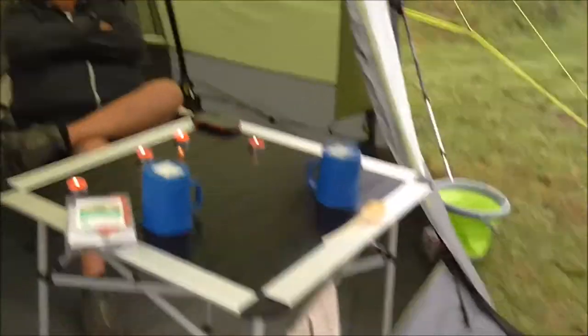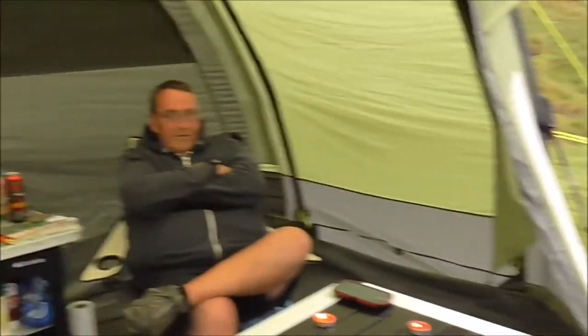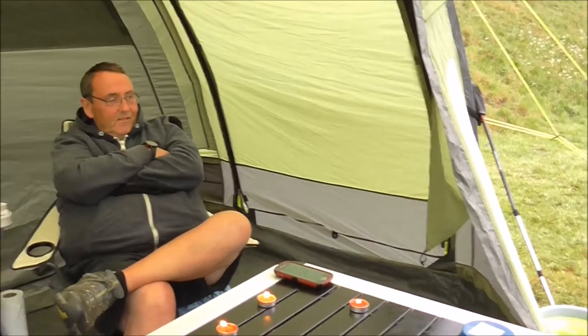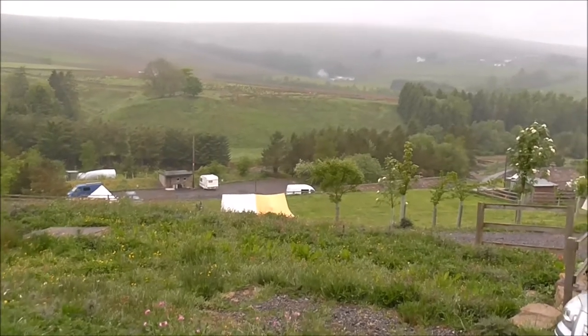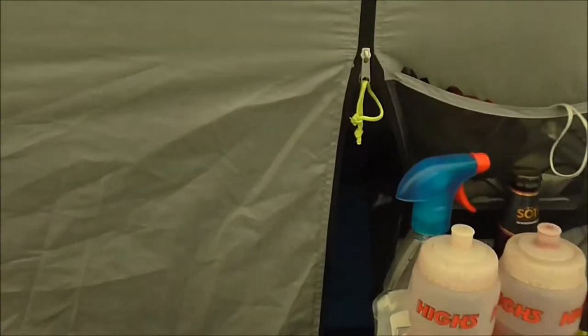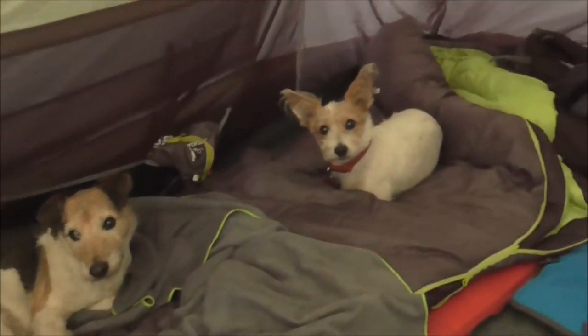But it's been a good day, man. Spot on. Enjoyed it. Cold now. Yeah, it's getting a bit nippy. Two old fellas getting cold now. Bloody hell. Yes. Another tent over there. And they've moved since this morning. Further down. See it? There we go. Dogs are hidden in there somewhere. And there they are. Hello, doggies. They're knackered from the walk.